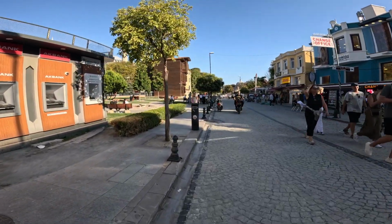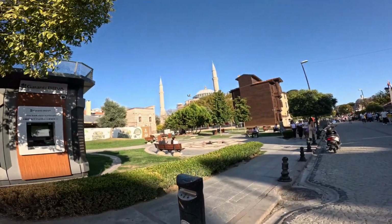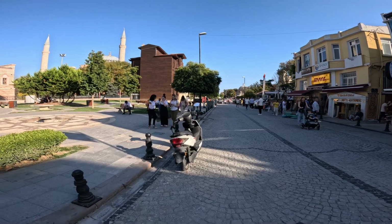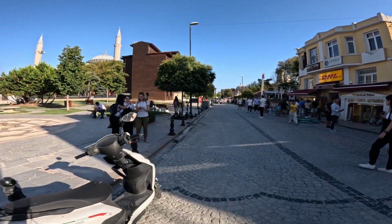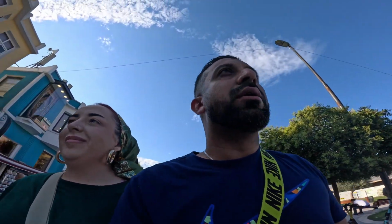Mate, it's so cool that from the hotel to the Hagia Sophia, which is there on the left, beautiful, it's like a 3 or 4 minute walk. It's not even that far. And obviously, you can see the Blue Mosque. We're heading towards the square right now. I am starving. This trip, as much as you eat here, you just keep getting hungry. I'm hungry constantly here.